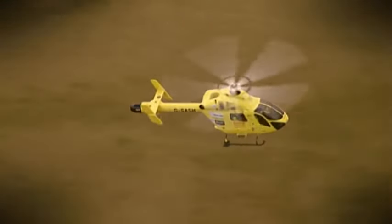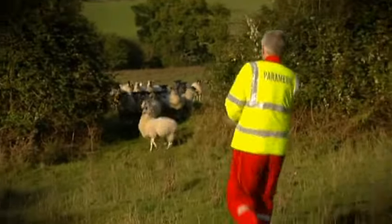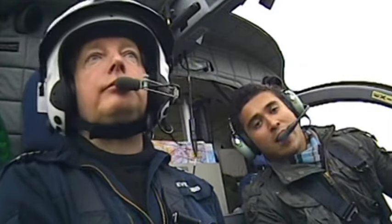Helimed 99 races the setting sun to get a badly injured biker to hospital. It's 10 to 4, hopefully back to base before dark. And paramedic Pat turns shepherd to clear the chopper for takeoff. Year-round, Yorkshire's flying paramedics go to more road accidents than any other incidents. It's never easy, but some emergencies leave the team with some awful decisions to have to make.